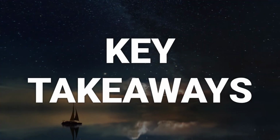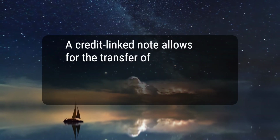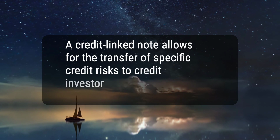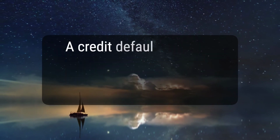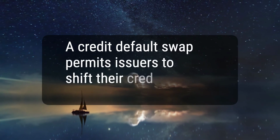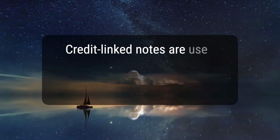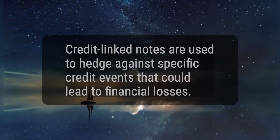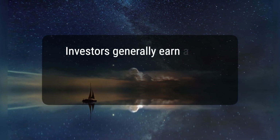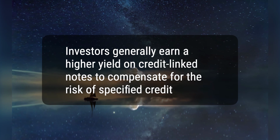Here are 4 key takeaways. 1. A credit-linked note allows for the transfer of specific credit risks to credit investors, typically earning higher returns. 2. A credit default swap permits issuers to shift their credit risk to another investor. 3. Credit-linked notes are used to hedge against specific credit events that could lead to financial losses. 4. Investors generally earn a higher yield on credit-linked notes to compensate for the risk of specified credit events.